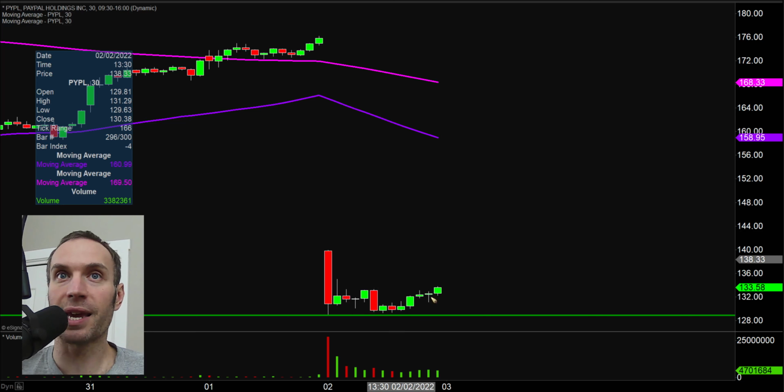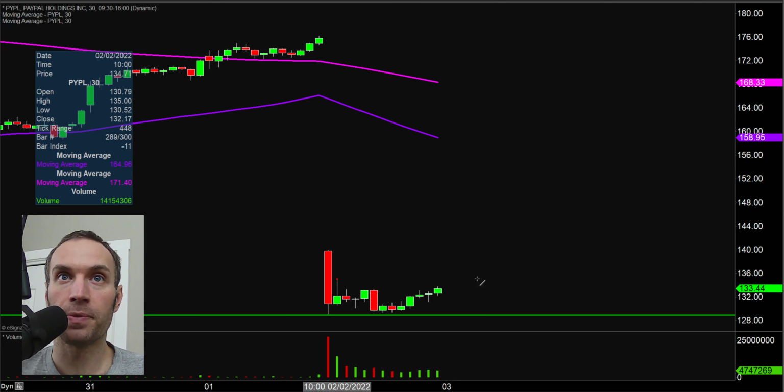But of course, that's not the case here. It has at least gone sideways. So guaranteed bottom? Of course not. Rational thought to be thinking that way? Absolutely.